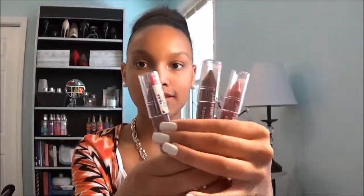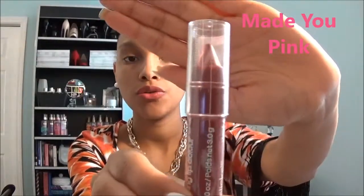So the places that I went to, Walgreens today actually, and I bought a couple of products that I haven't opened yet. So I actually got these three. Let's see, they are called Balm Stains and they're from Wet n Wild and they look like this. The first color is called Made You Pink and it looks like this. It's a really cute light, it looks kind of rosy to me. And I have not tried this yet.